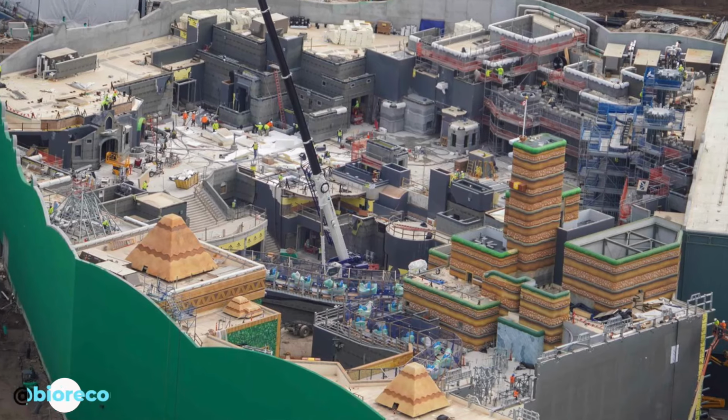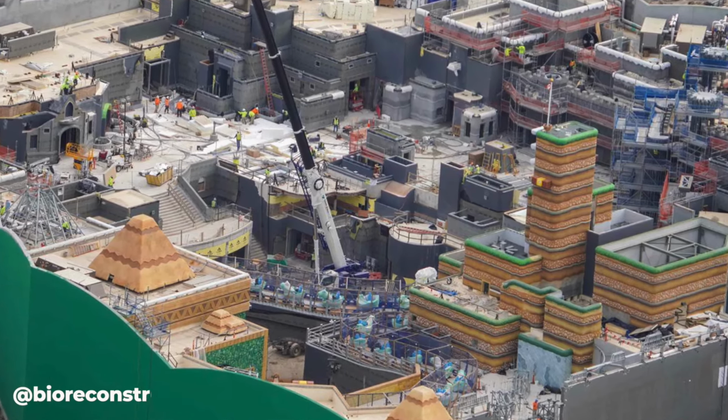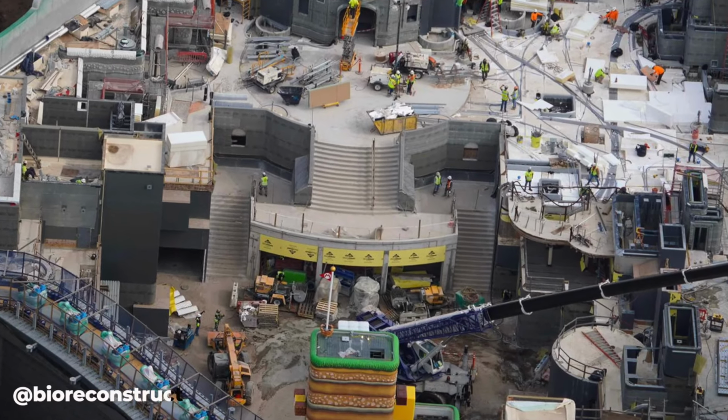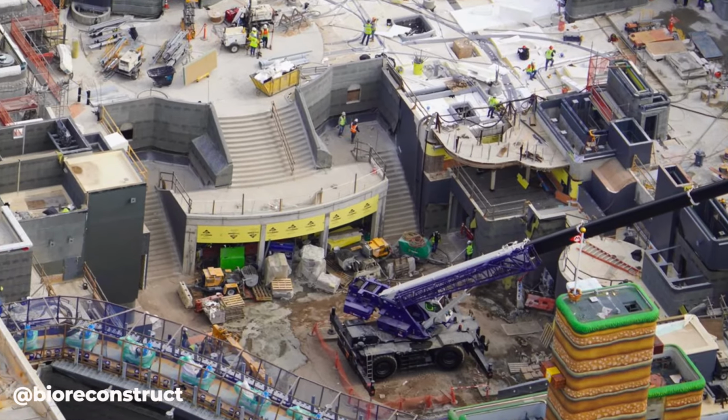Also, I'm just very curious about this crane that is in the middle of the Mushroom Kingdom in many of these shots. How did it get in there and how are they gonna get it out? It's science. Now, I'm sure for those in the construction world, this is probably not a mystery, but when I was going through the photos here, I just kept seeing this crane that literally looks like it just was placed in there. But again, it's probably a simple explanation. If you know, please let me know in the comments.